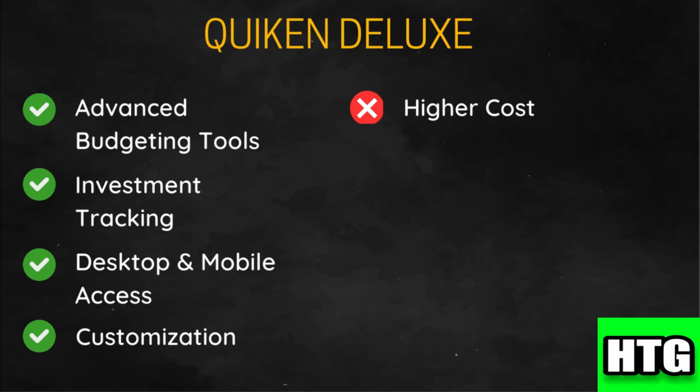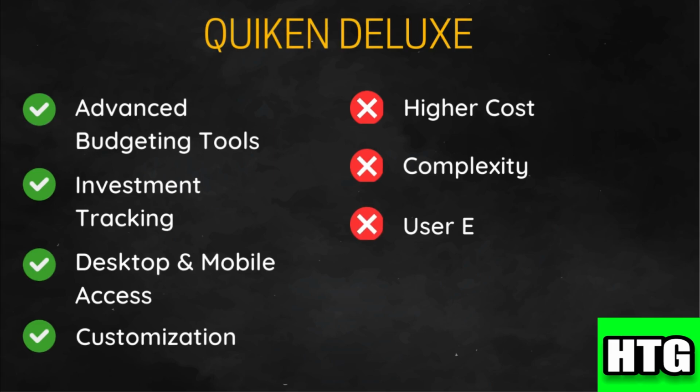Somehow, it can be overwhelming for beginners due to its wide range of features and detailed options. The interface can feel dated compared to more modern financial apps, and the learning curve may be steeper.